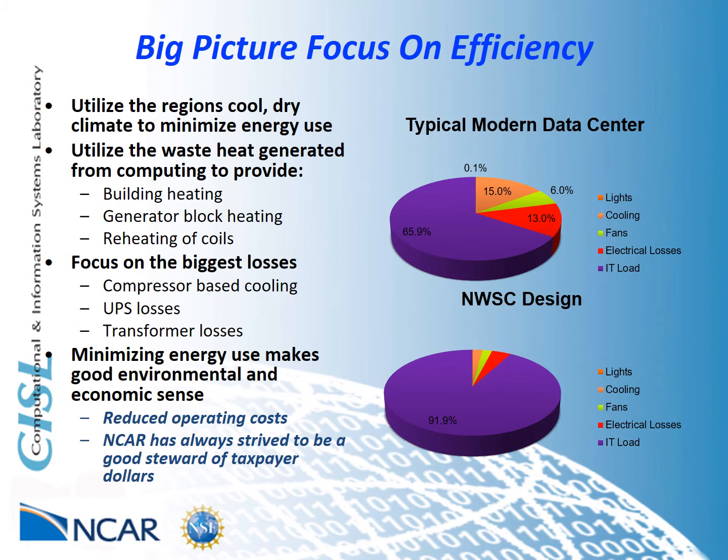This is a quick slide on comparison between typical data center design and the NWSC, and addresses the common question we are asked: why Cheyenne? Through common regional weather conditions and system component considerations, the NWSC is an extremely efficient data center and has received global recognition for its design.